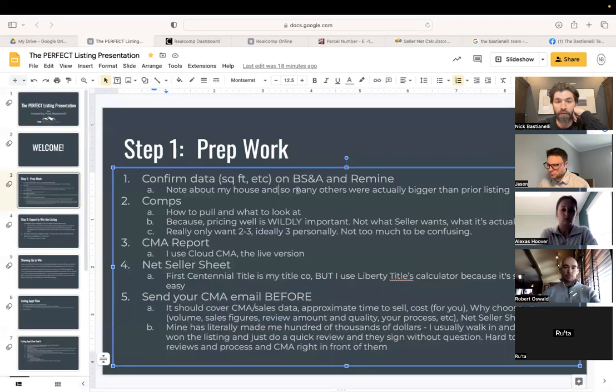So I get my data confirmed. All right. Then next thing I'm going to do is go into the MLS and pull comps. This is not a presentation on how to pull comps, although I think it's wildly important. So we're going to go through it for a minute or two. When you're pulling comps, you should be looking in, obviously, the same city, same school district. I like to be within a square mile, right? Obviously, when you get to Howell or further north or west or anywhere that gets a little more spread out, you might have to spread that out. But where I live in Northville and where I work regularly, we can do within a mile.